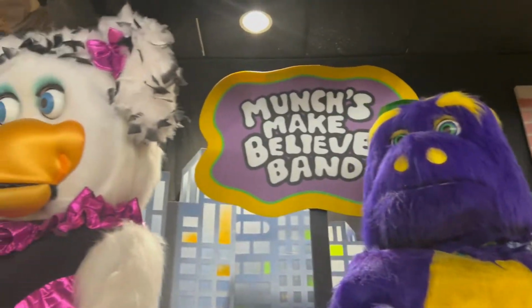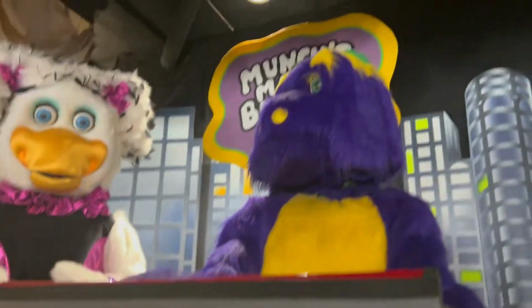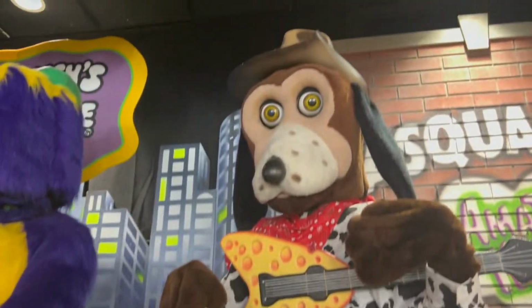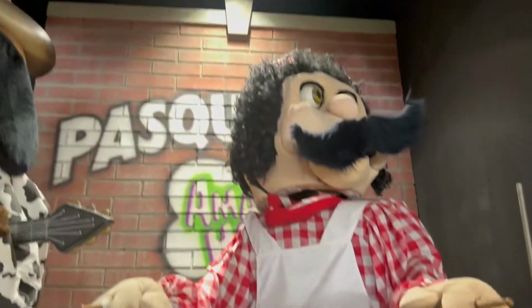And here is Mr. Munch. And there is the Munch's make-believe band sign. So that's really cool. And there's like some flower decor. I don't think I've ever shown that before. Here is like all of Munch and his instrument. Here is Jasper and his guitar. And then here is the drum set and the cymbals and the wallet.